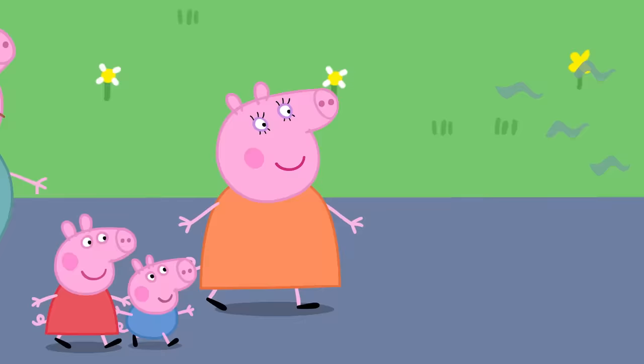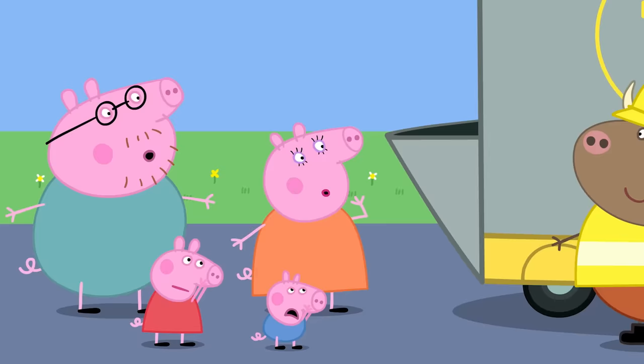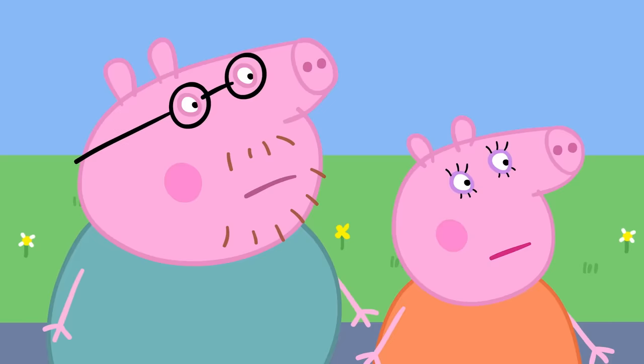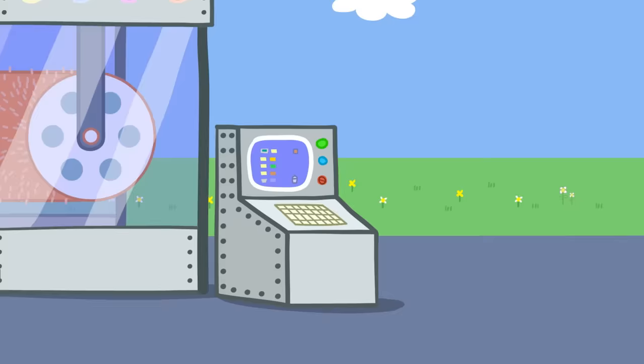There's only one car left for Peppa and her family to try. It's a bit smelly. That's because it's my lorry for collecting the recycling. So you can't take that one, I'm afraid. I'm not sure we'll ever find a car as perfect as our car. Well, that's lucky. You took so long to pick a new car that we managed to fix your old one.